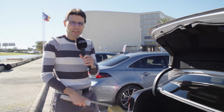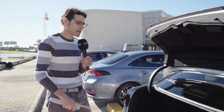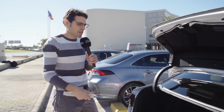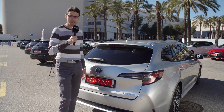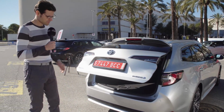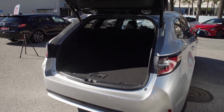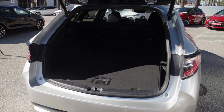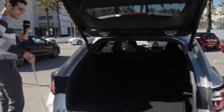Which one would you actually pick from the interior? Of course, the estate is the most practical one interior-wise. But then again, if you prefer the exterior styling of a sedan, that might be tricky. And here comes the loading master with the estate, or touring sports. Sports touring. Is it touring sports? Touring sports, yes. Always confused with those marketing names.